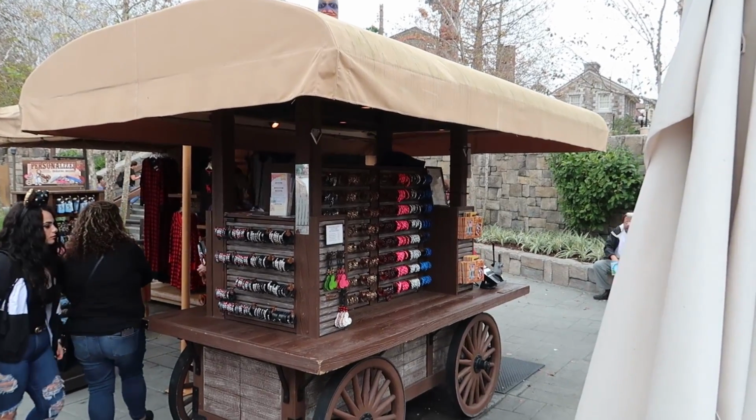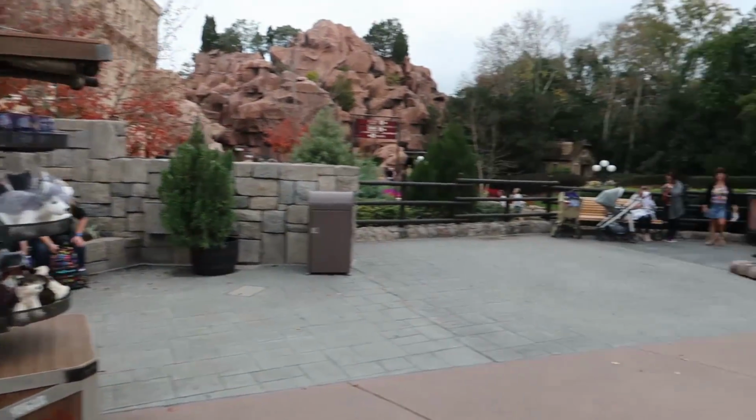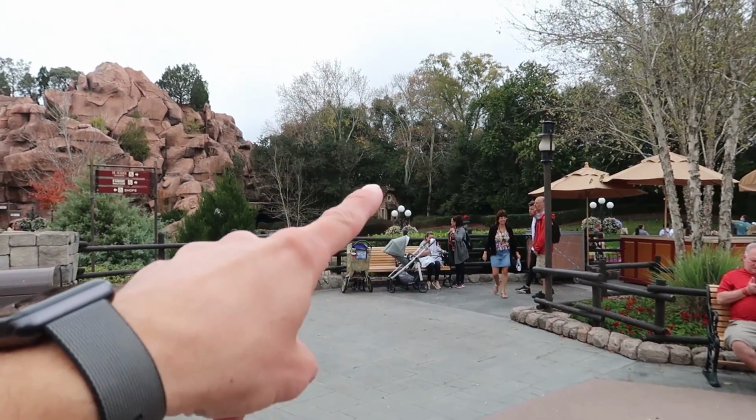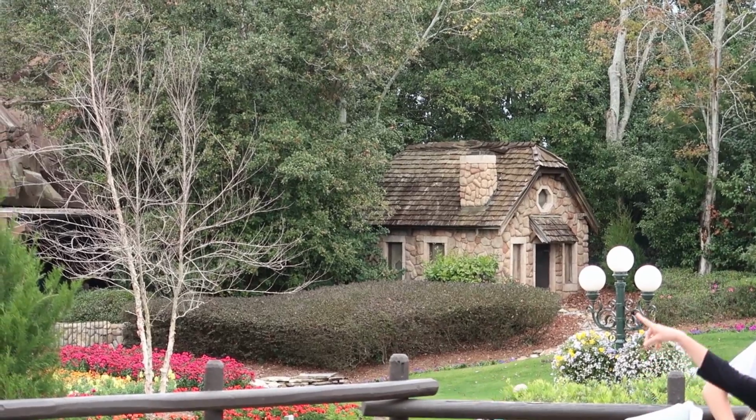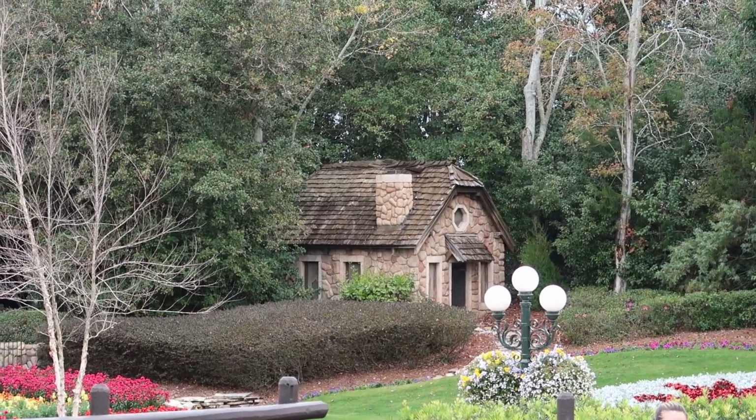So from the little leather goods kiosk, we turn to our right, and something I didn't notice when we were down there, that's the Victoria Gardens down there. I've never seen that little hut back there, just like a little hut in the garden. I wonder what it is. I think it's just a little bit of theming back there.